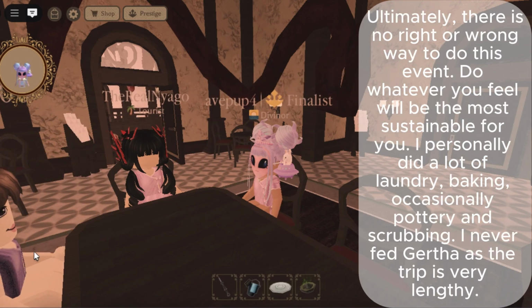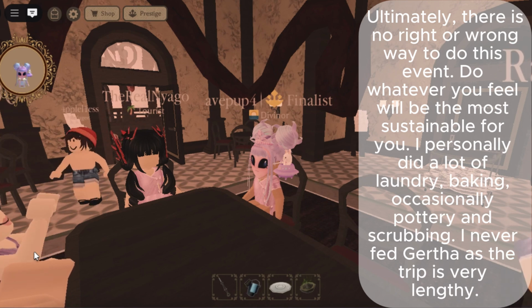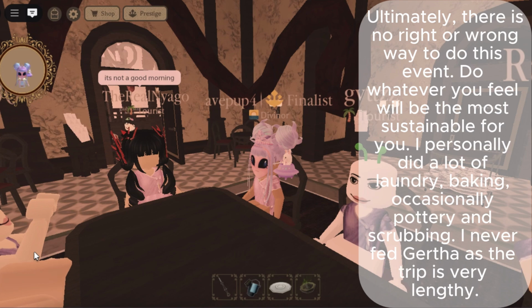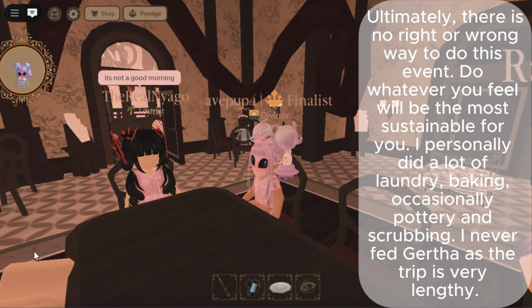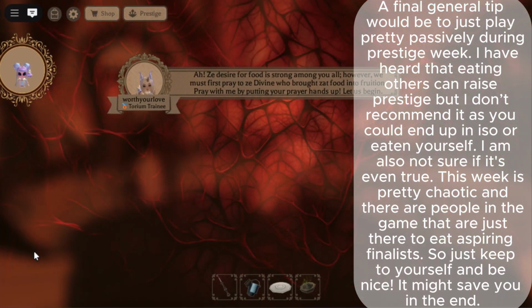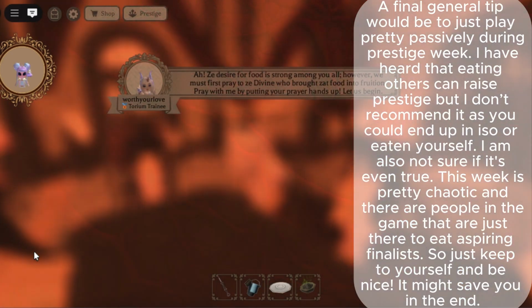Ultimately, there is no right or wrong way to do this event. Do whatever you feel will be the most sustainable for you. I personally did a lot of laundry, baking, occasionally pottery, and scrubbing. I never fed Jertha as the trip is very lengthy. A final general tip would be to just play pretty passively during Prestige Week.